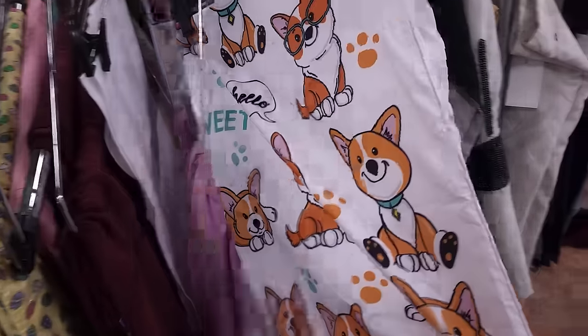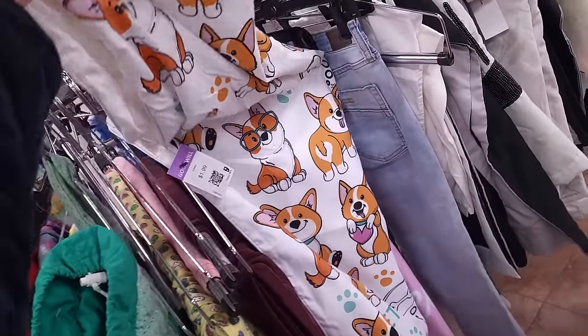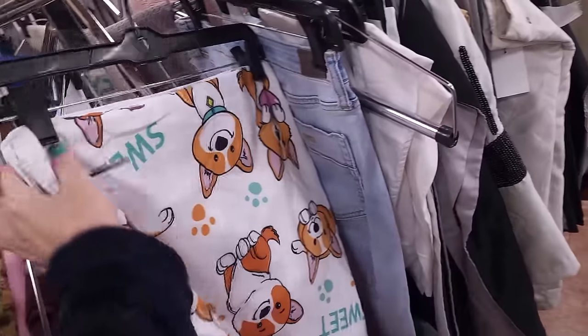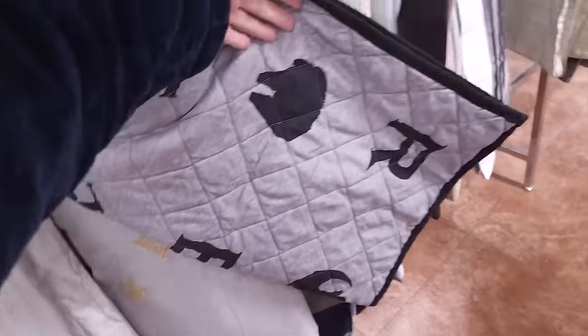Is that a pillow cover? Oh my goodness, it's a pillow cover. Is that like a pillow cover for a body pillow? It's for a big pillow. He's really cute, but don't need him. All right, I don't think there's much else here that we need. Let's keep going.